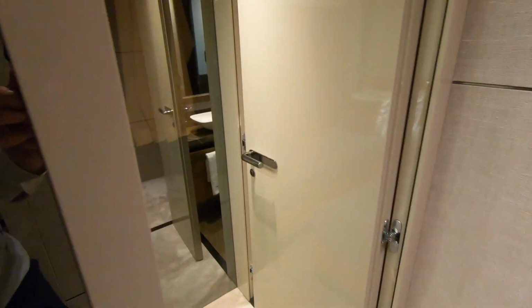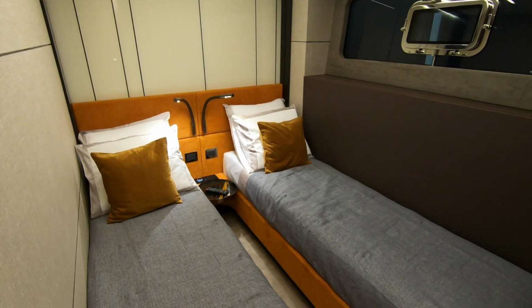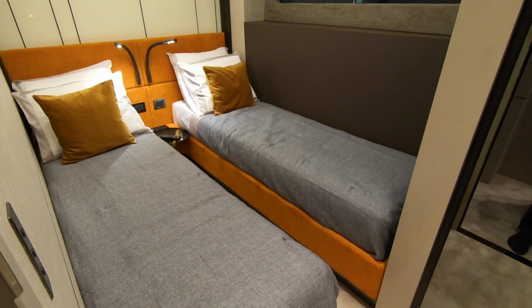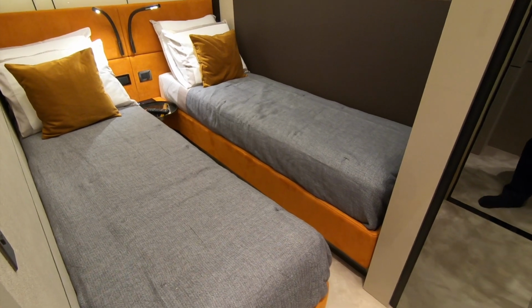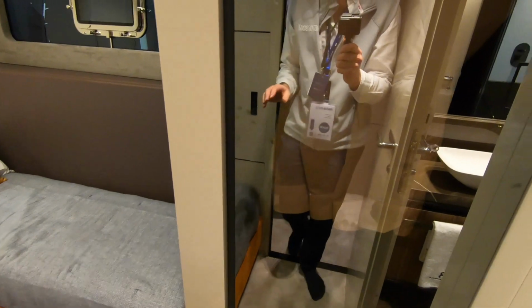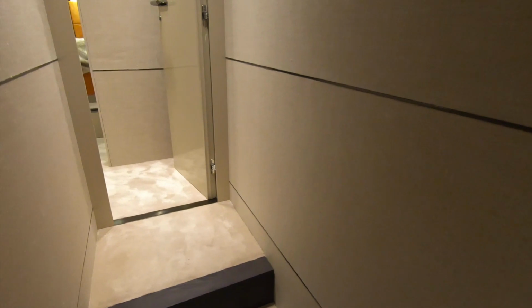So that's the double guest cabin. Move through, on the other side is the twin. These beds aren't quite so big, to be honest, they're quite narrow singles, but you can have sliding ones that'll push across and make one small double bed if you want it. But again, it has got its own storage, decent sized wardrobe, and its own bathroom. So even the smaller of the two twin guest cabins has its own bathroom.